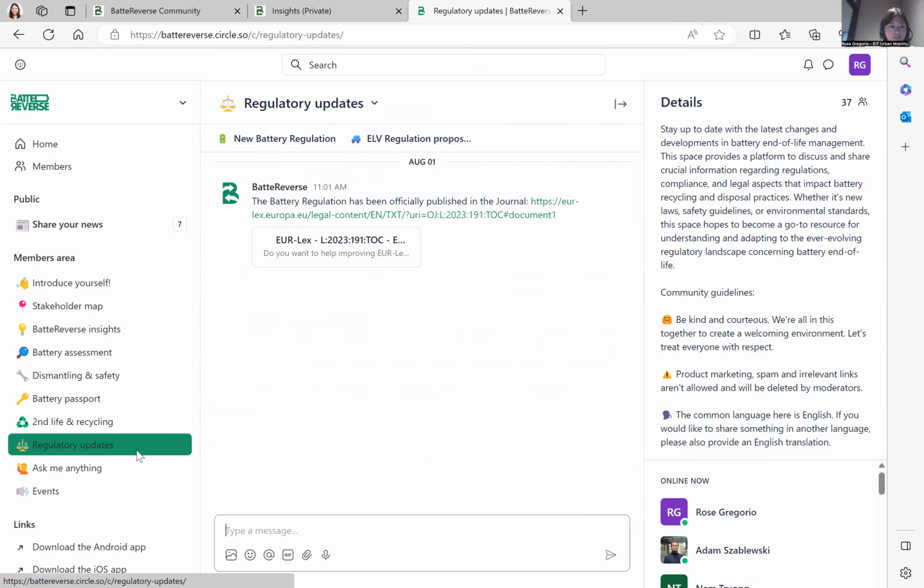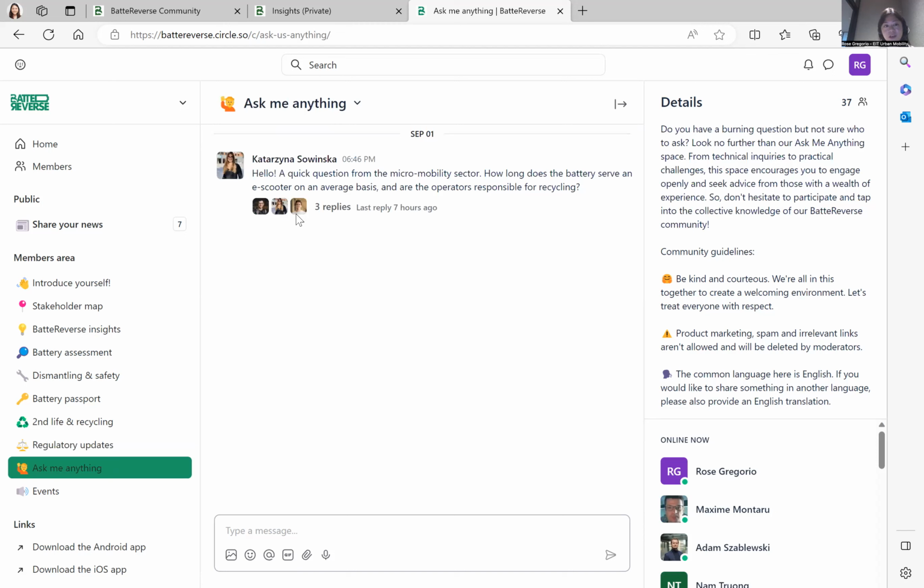And we also have regulatory updates, ask me anything. We recently had a message that got 3 replies. So what we're trying to build here is a community where people exchange ideas and insights and news, and also collaborate in addressing the challenges of battery reverse logistics. So we really hope that those who find this interesting and would like to connect with fellow stakeholders, fellow members, would join this community.